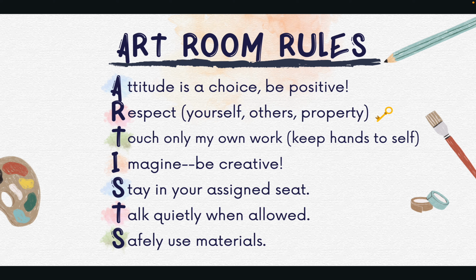Talk quietly when allowed. We do not want to talk as much as we want whenever we want here in class because you guys have a lot of work to do. And to be able to get that work accomplished, you need quiet time to focus here in class. And last one is safely use materials. Safety is super important, so you want to make sure you're paying attention to what you're doing with what materials you're using at all times.